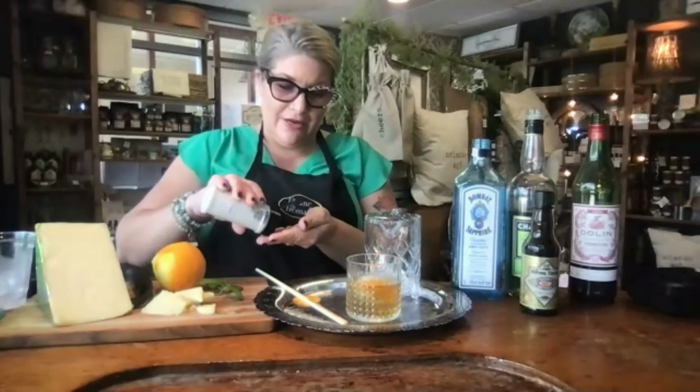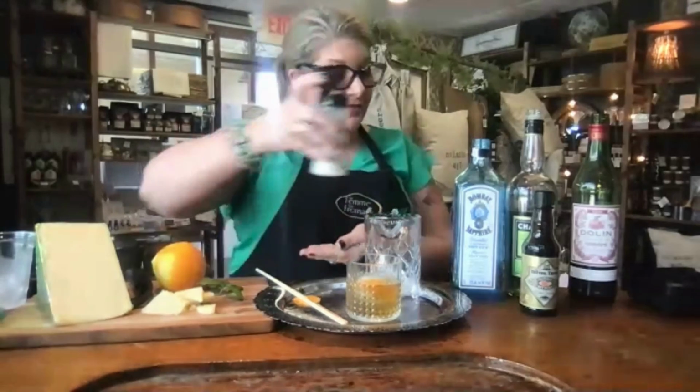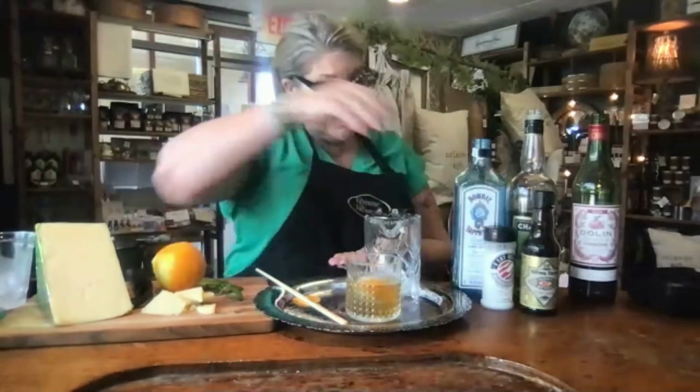But what I'm doing here, because this drink was really sweet, because the chartreuse is sweet and the vermouth is sweet, and of course the gin is pretty neutral, right? So everything was kind of sweet. And for me, pairing it with this cheese, it just overpowered. So I needed a little salinity.